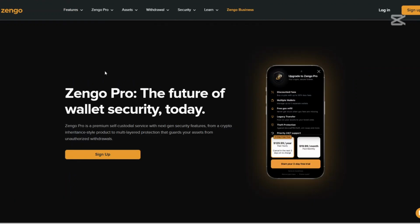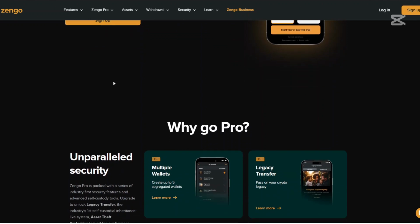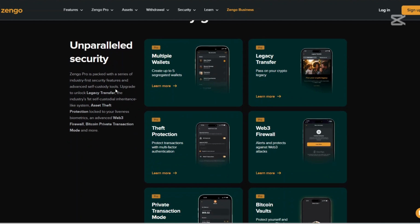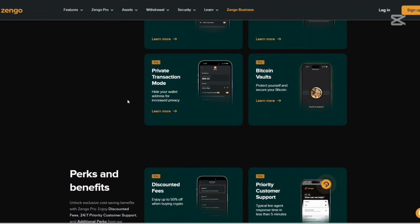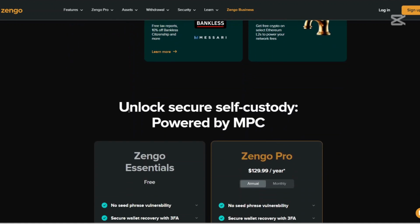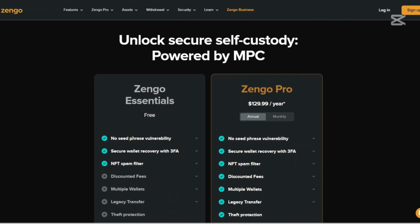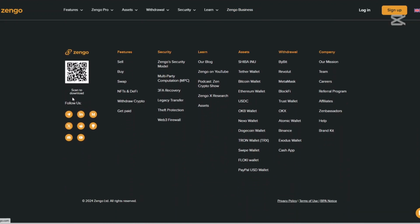It includes features like multiple wallets. You can create up to 5 segregated wallets for better organization and security of your assets. Legacy transfer. It's a pioneering feature that facilitates the secure transfer of your digital assets to trusted individuals, ensuring your crypto legacy is preserved without the need for complex arrangements or KYC procedures. Theft protection adds an extra layer of security by requiring 3D face lock biometric verification for transactions exceeding a user-defined threshold, preventing unauthorized withdrawals even if someone has access to your device.